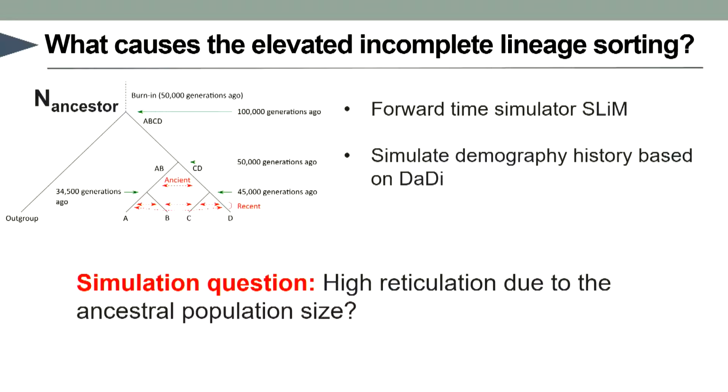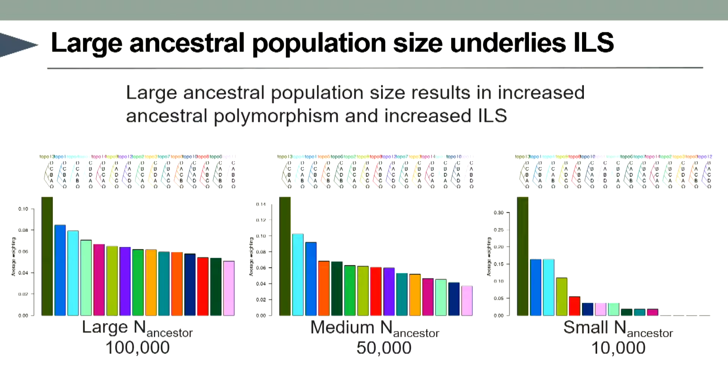One simulation that we were really interested in was whether something interesting was going on in the ancestral population size that may have led to a high degree of ILS, and we simulated 3 different ancestral population size scenarios. You can clearly see from these results that when the ancestor had a large population size, there's a high degree of ILS, compared to the small ancestral population size. Some of this is perhaps not too surprising for this crowd, but we basically validated it with our simulation results.